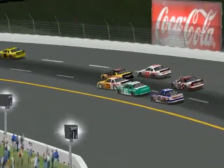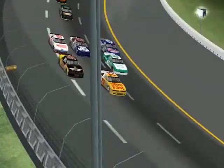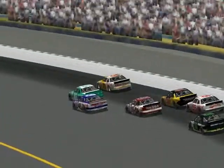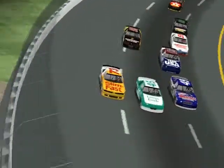Now we're going to go 4 wide, almost 4 wide. We got lucky there. Josh Johnson, Jake Smith got lucky. Now we're going 3 wide yet again. Russ Batson on the high side. Seven laps to go.